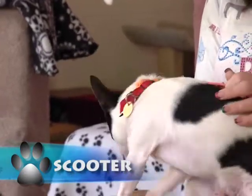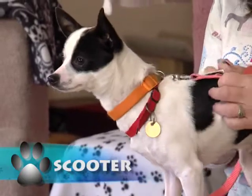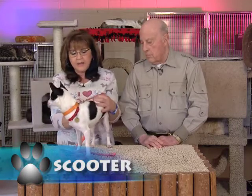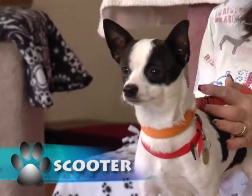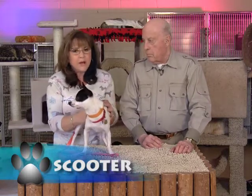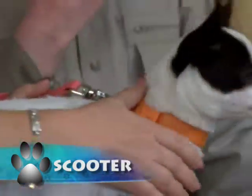Walks pretty good on a leash, does seem to like a lot of the other dogs here at the animal shelter. I believe he and Rocky Road were actually found together as strays. So they were two little buddies walking the mean streets of Phoenix. And I just can't impress upon you enough, if you know of other people that have dogs and they're not microchipped, encourage them to do so, because if they get out for any reason, it's a surefire way to get your dog back home, as long as they've got that microchip. But he's just a beautiful little guy.